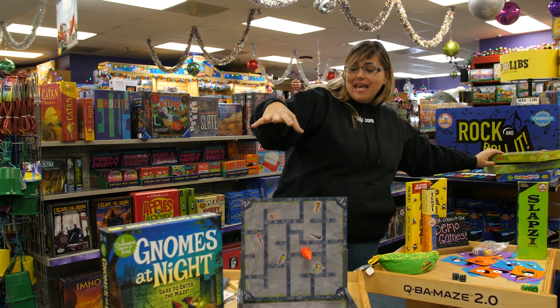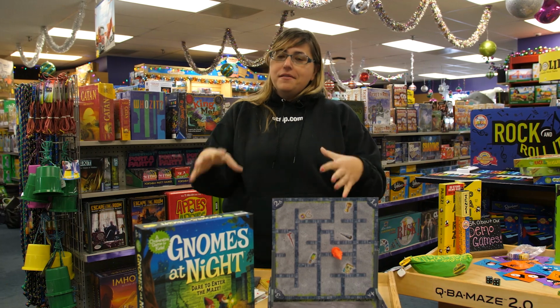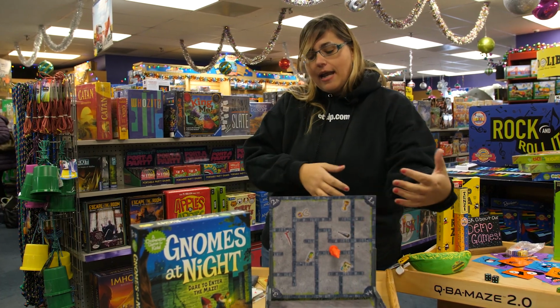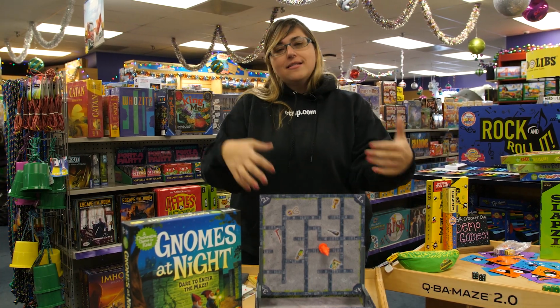The last game that I have here is Gnomes at Night, which is kind of a build-up. The other games that I was talking about build up to this one, where if you've ever played Battleship, you know that there's a piece on this side and a piece on this side, and you have to almost give them clues as to where your ship might be. Well, that's similar to this.